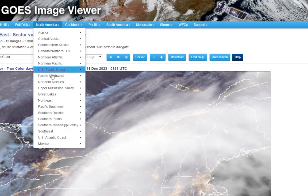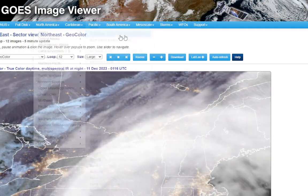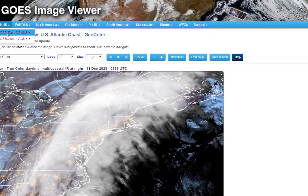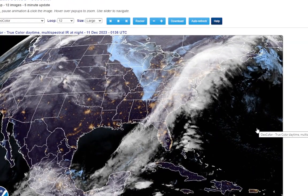So if we go to the East Coast, let's see if we can do this. Eastern U.S., let's see if they've got an Eastern U.S. or U.S. Atlantic coast. We could use this one here. Yeah, this kind of shows the feed right here. Look at that. It's going all the way up from the tropics. In fact, we've got to go even bigger than that. Let's go to the CONUS. So, yeah, look at that. That's your feed right there.